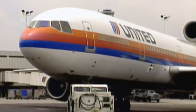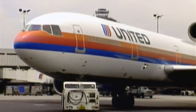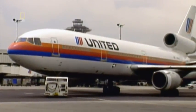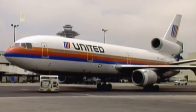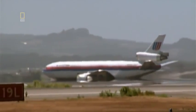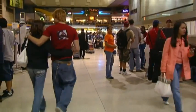The DC-10, making flight 232 today, is in its 17th year of service and has flown over 43,000 hours. So far, without incident. Today should be no different.